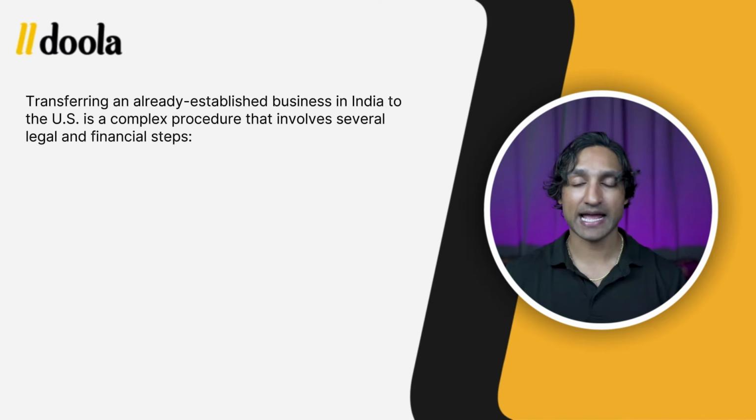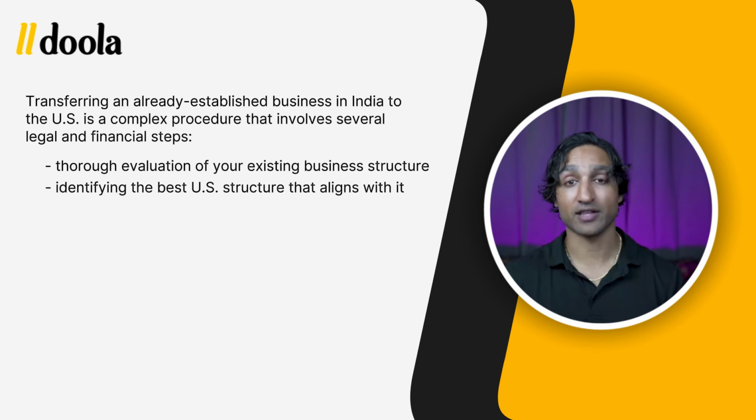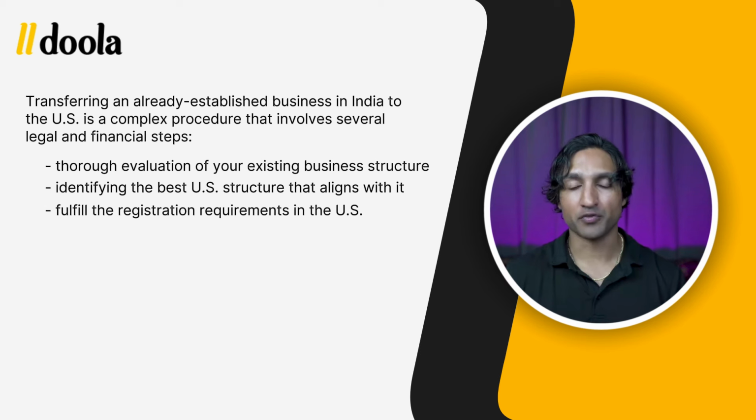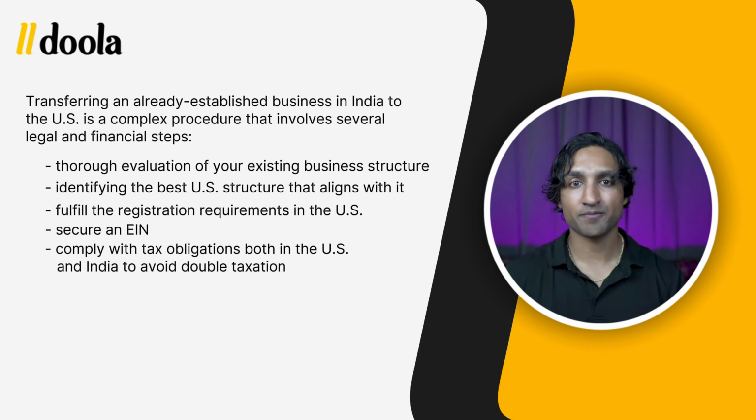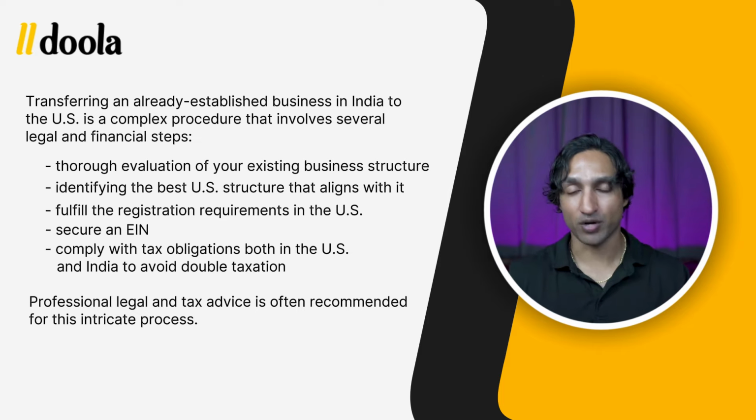Next up, let's cover the process of transferring a registered business in India to the US. Transferring an already established business in India to the US is a bit more of a complex procedure that does involve several legal and financial steps. Typically, it starts with a thorough evaluation of your existing business structure and identifying the best US structure that aligns with it. You'll then have to fulfill the registration requirements in the US, secure an EIN, and comply with tax obligations both in the US and India to avoid double taxation. Professional legal and tax advice is often recommended for this process.